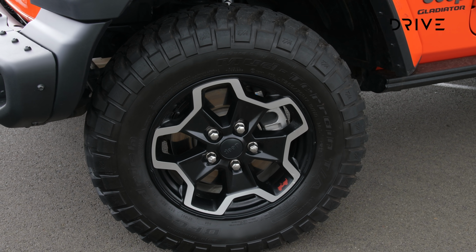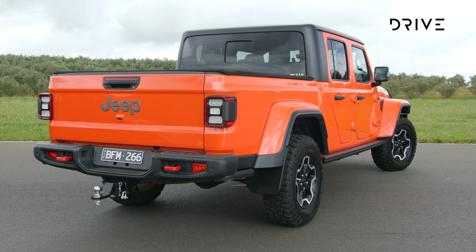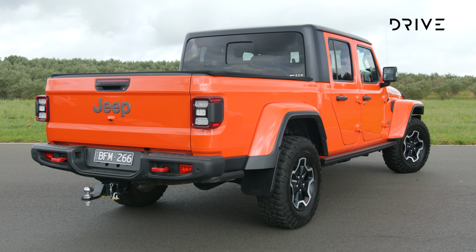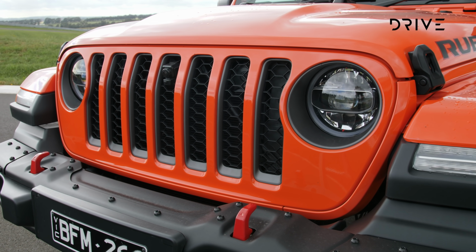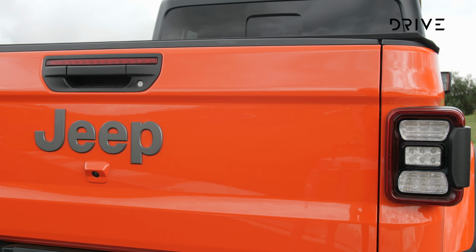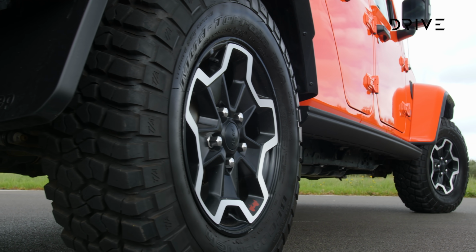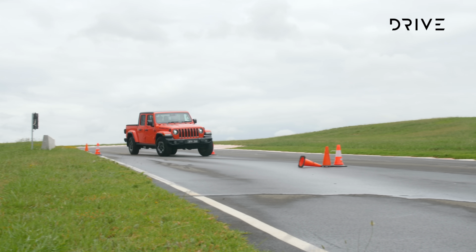All Gladiators are powered by a 3.6-litre V6 petrol engine that generates 209 kilowatts and 347 newton metres. The engine is backed by an 8-speed automatic, and equipment including LED headlights, an 8.4-inch infotainment system with smartphone mirroring, digital radio, keyless entry, a 7-inch TFT driver's display, push-button start, and a 9-speaker Alpine audio system are all standard.